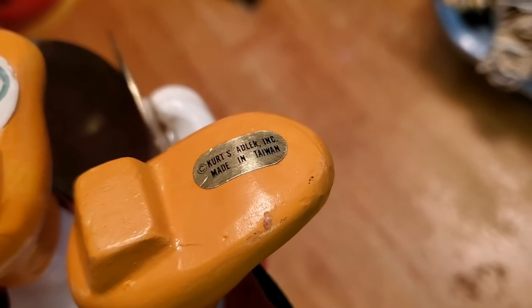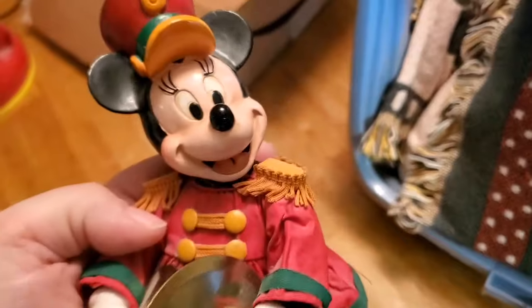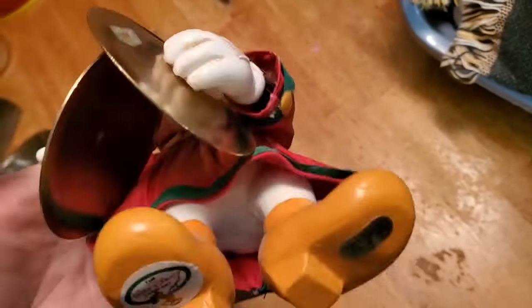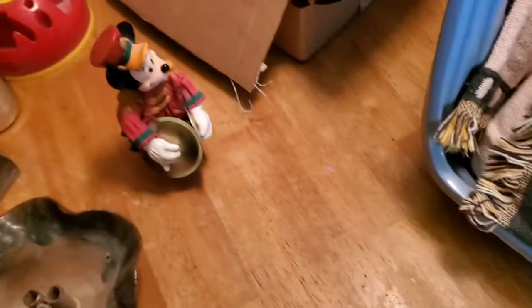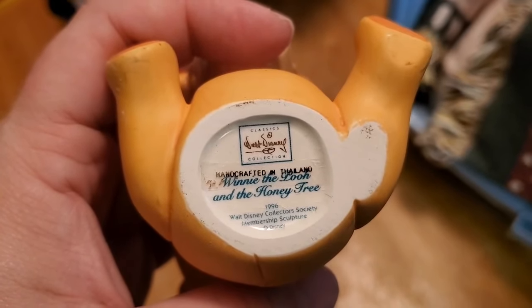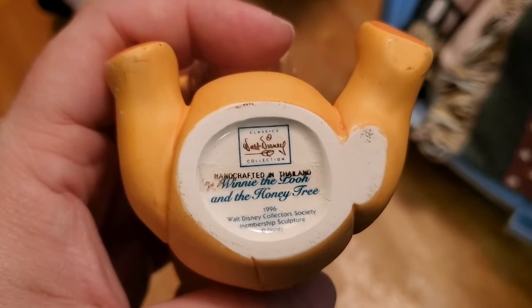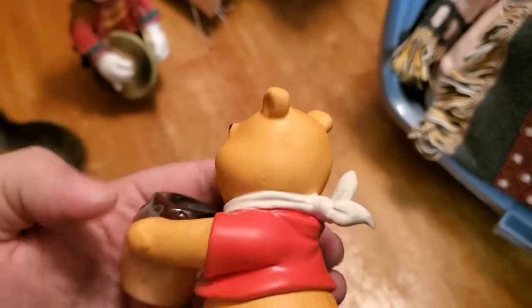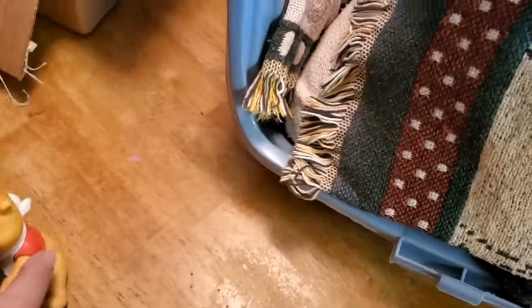I only paid $1 for it, Walt Disney Company. It's Kurt Adler, and it is Mickey with the symbols there, which is kind of cool. I don't know, I haven't really looked Kurt Adler up. Here is another. This is Classic Walt Disney Collection, 1996 Collector Society membership sculpture. This is Winnie the Pooh, needs cleaned as well. So I paid $1 for that as well.